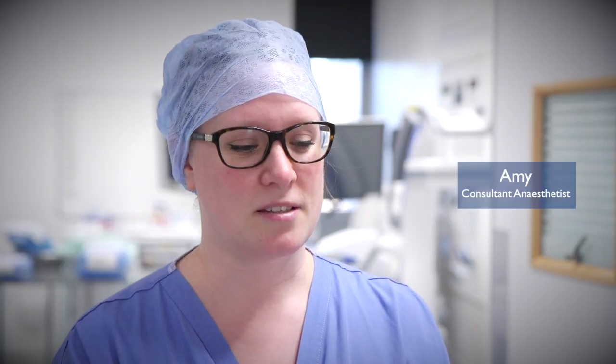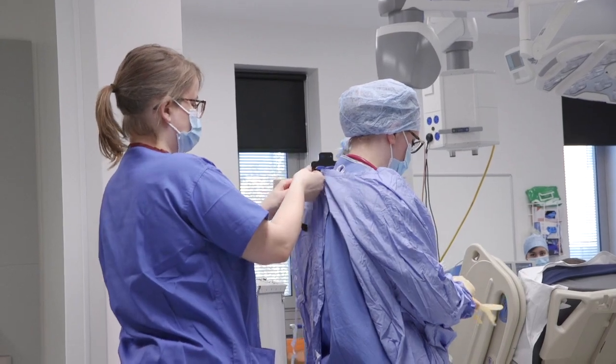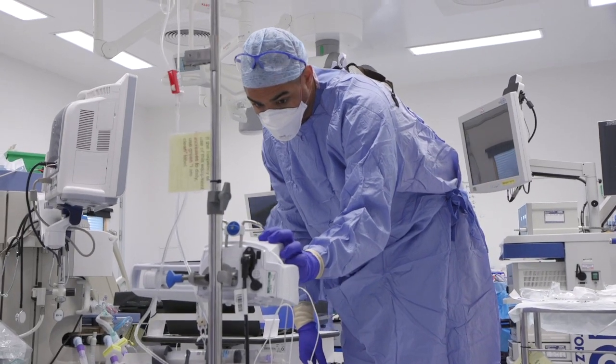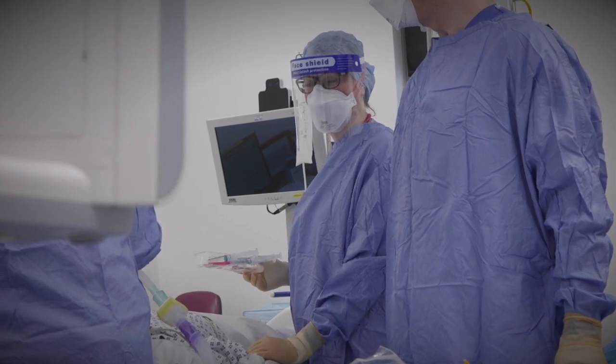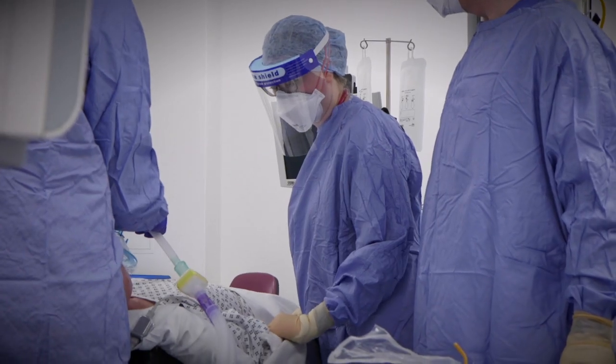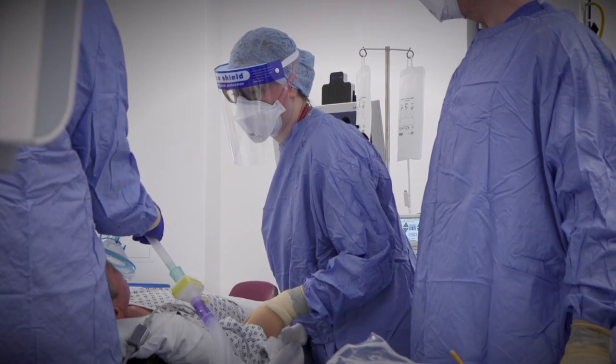I just really like that it's so varied, and there's so many different roles within anaesthetics that you can get into, and it's difficult to really appreciate that in medical school until you start working, unless you happen to be exposed to that. But actually when you start working you realise that in anaesthetics you're involved in so many different departments, so many different things, so you never quite know what's going to happen in your day.